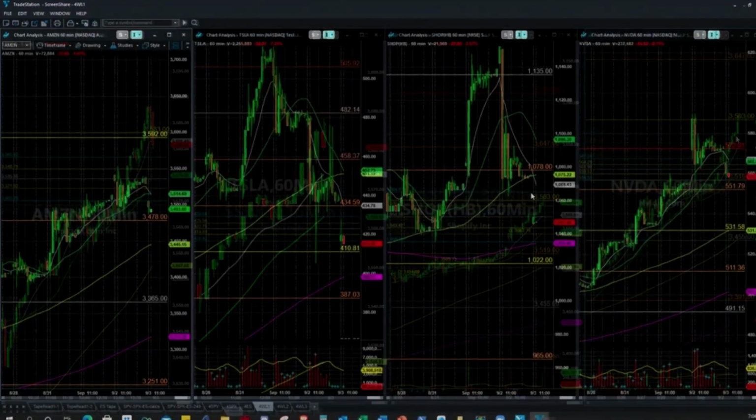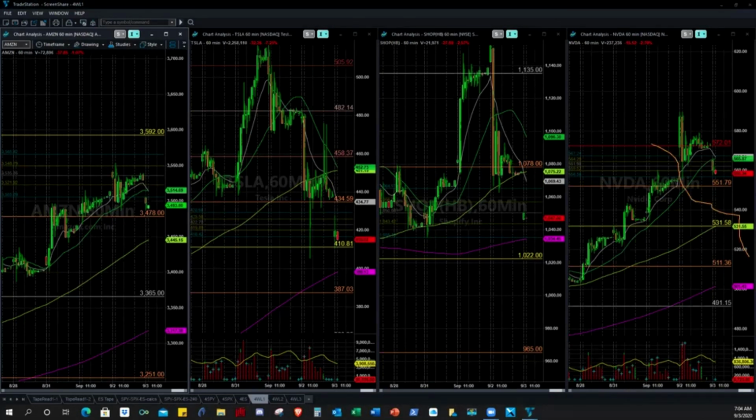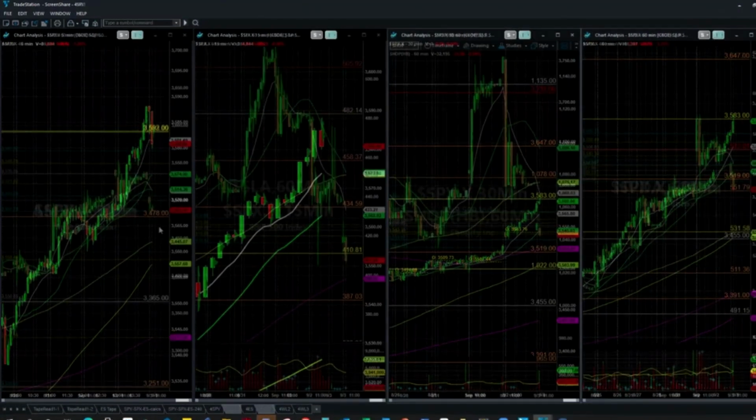And so anything extended from the 200, I'm looking for a trend reversal back to 200. There's going to be some decent shorts. For me, one of the best setups that I can think of here is a pop into the calculated level at the open. Anything that's extended.